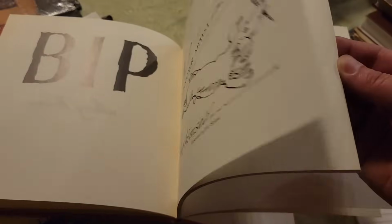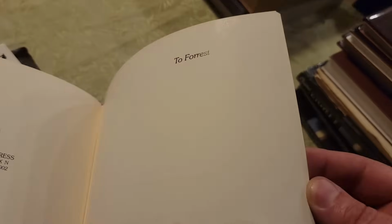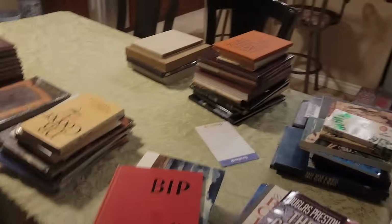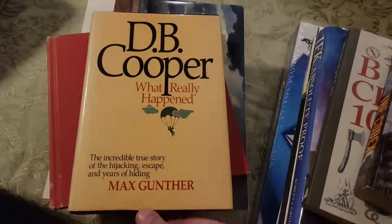Illustrated by Eric Sloane. To Forrest. So if you guys know the 1981 by Sherry Brown. So if you guys know the history of BIP, talk about it in Discord. If anybody wants this, as far as I know, it's all for sale. Again, K-Pro has the final say. So I'm just showing you what we have. D.B. Cooper, What Really Happened? Max Gunther. The Flamboyant Judge.